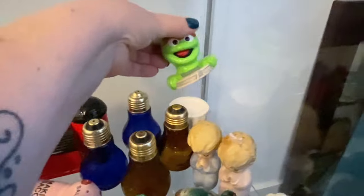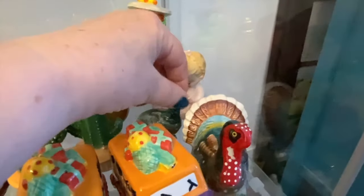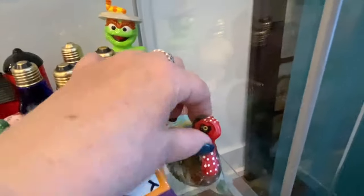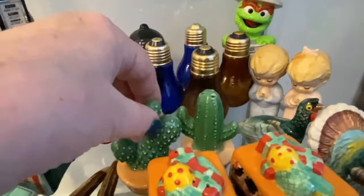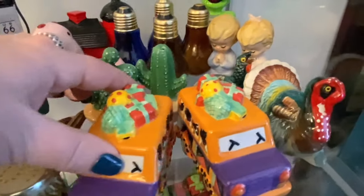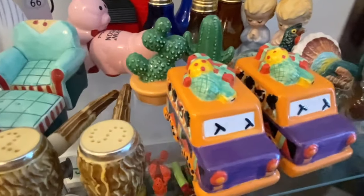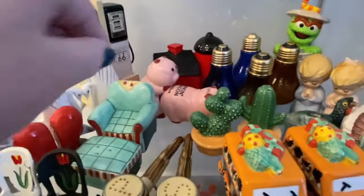Of course, Oscar the Grouch. Cute little praying children. The mama and papa turkey. Oh, I have a chip there. Oh no, it's not, it's paint. Phew. And then some cactus. These I bought in Jamaica on a trip there. And these also very vintage smoking pipes.